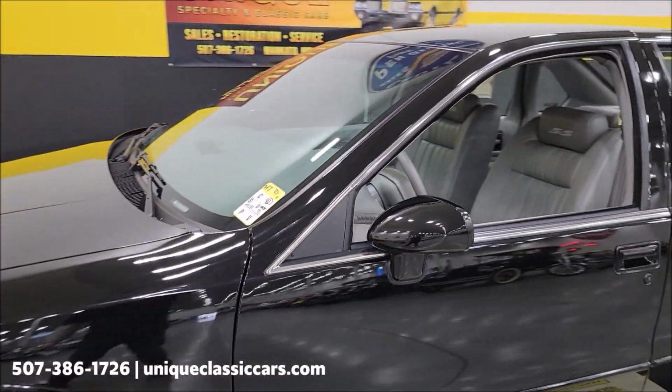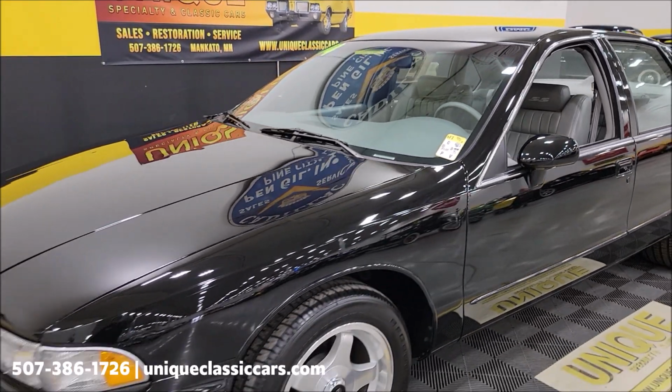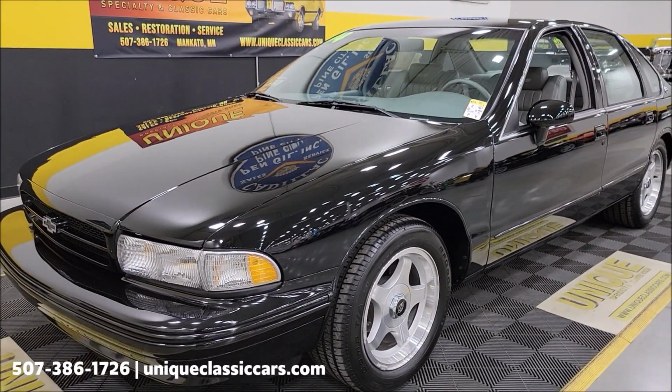All right, I'm going to pause this a second. Let's go ahead and check out this engine bay. I think we know how that's going to look. Let's take a look anyway.